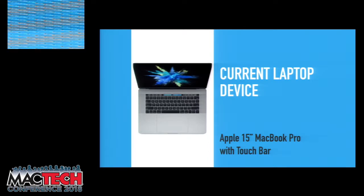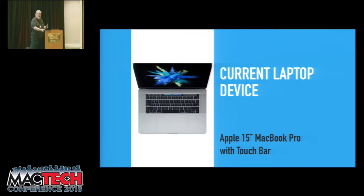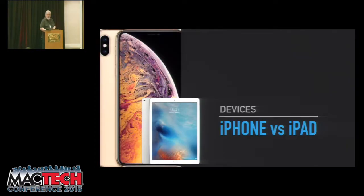So I really sat down, I was like, well, in my world, what could I give people for devices? What do they really need? So I looked at it and I said, all right, so iPhone versus iPad. What do they really need? Now, we do issue our company iPhones to people who travel a lot, and I'm like, okay, do they really need another device, or can they actually get away with just the one device from the company?